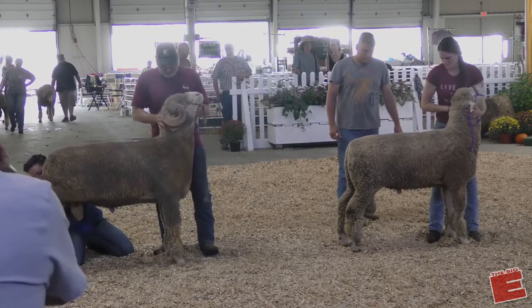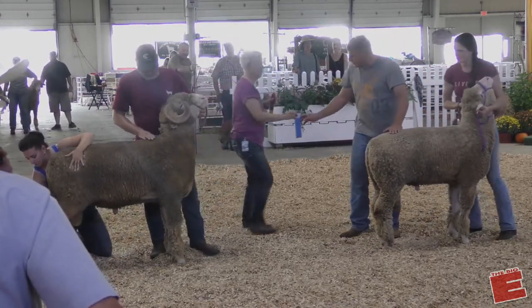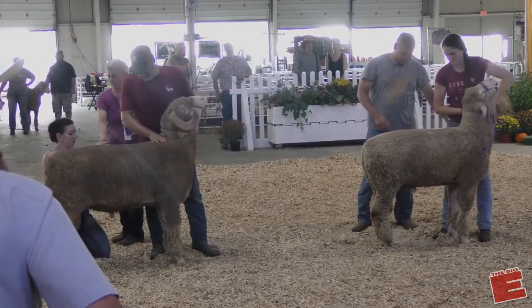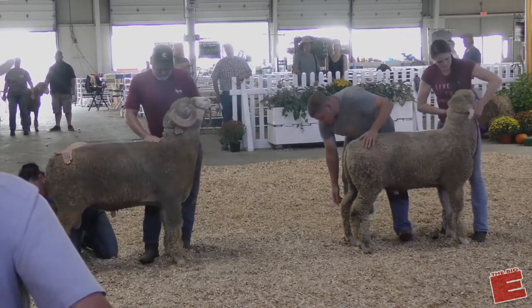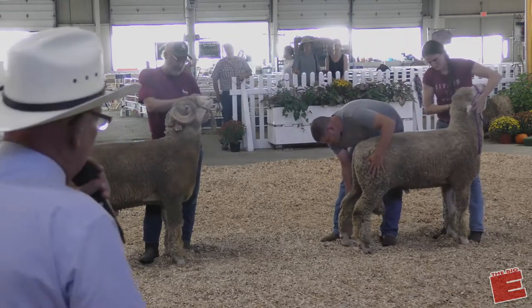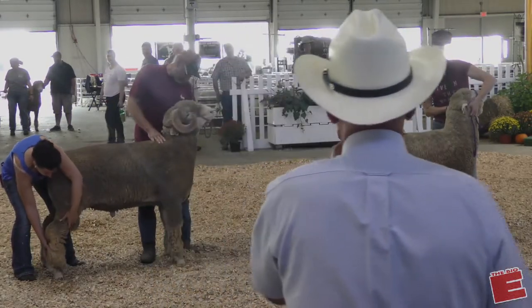In this senior ram lamb class, I'm starting up here to my right with this pole ram, a correct ram, certainly a long, straight handling ram, really a high square dock. I really like the front on this sheep, and he really has a nice fleece. It's very even as I work it from front to back and up the side.